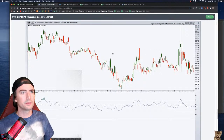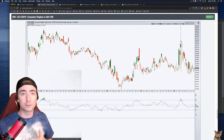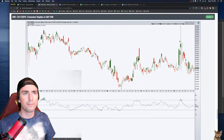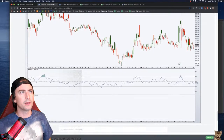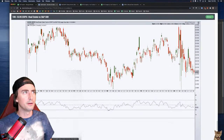Consumer staples. Oof. Yeah, like healthcare, you had some bullishness there because people were fleeing to some of the safer companies. I'm sure we'd see similar things with the bond ETFs if we were to pull those up. But now they kind of flatline. People are going more to some of the riskier things once they realize the market isn't going to be total shit.